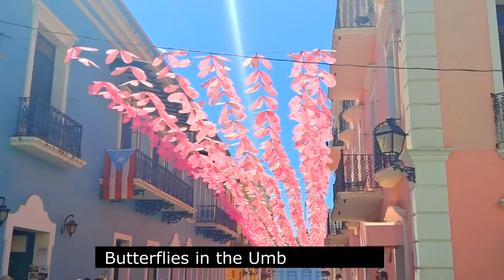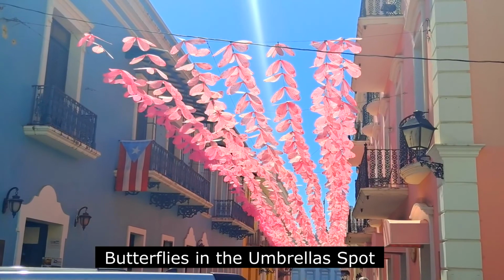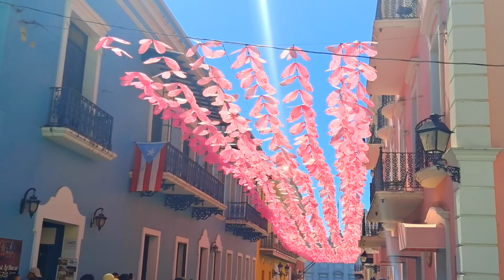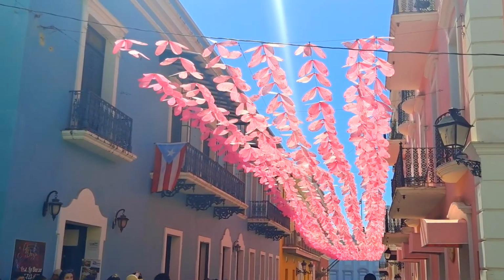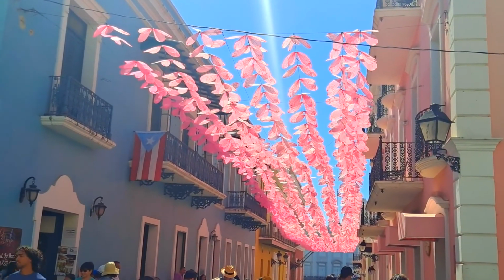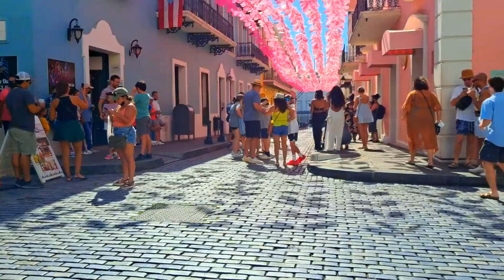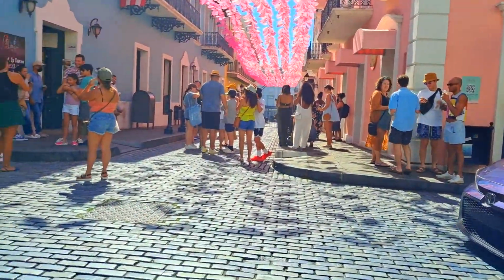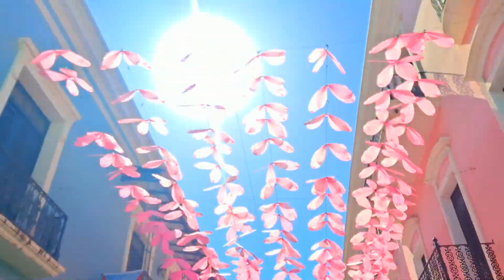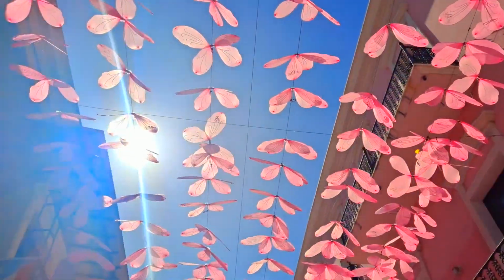I was so happy to see the butterflies in the umbrella spot. They look beautiful. And this time they let you in under the umbrellas, because on other occasions you can't step into the area, since right down the street is the governor's mansion, and for precaution sometimes they don't let people in under the umbrellas. But this time it was open, and I love it because I appreciate the view better. So enjoy the butterfly umbrellas.